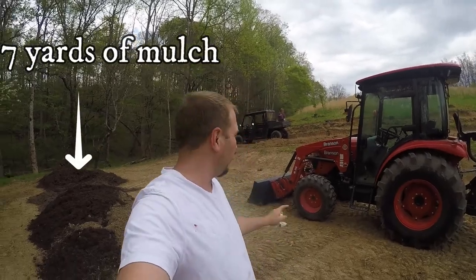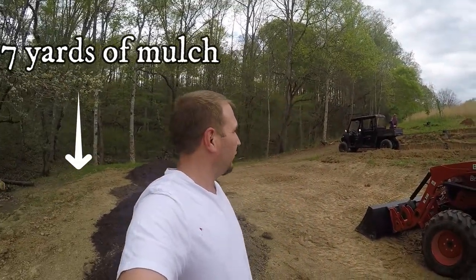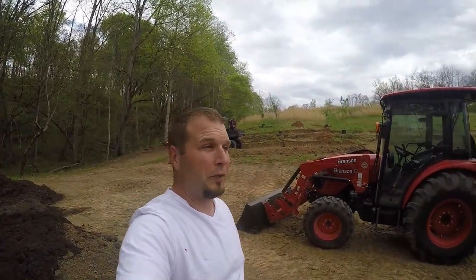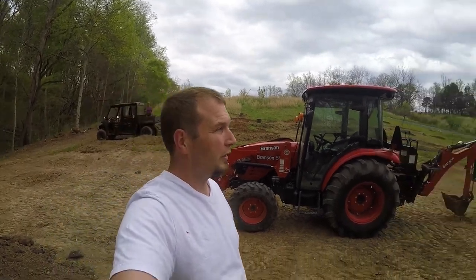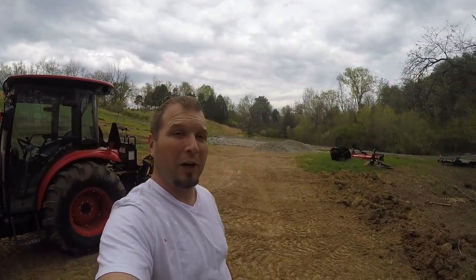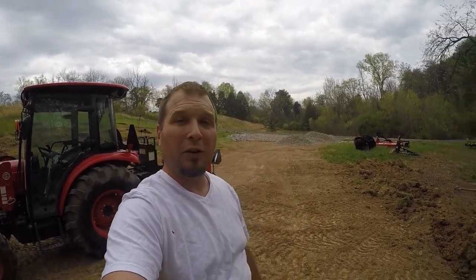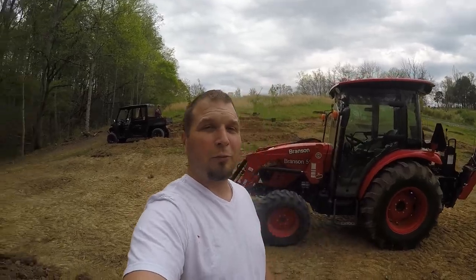Hey everyone, so we're down here at the site right now. I just finished up greasing all the fittings on the bucket, so we're going to start planting all the trees up there. So we'll see how this goes. I also have a bunch of rock over here now that I've got to spread, so I've got to cover that. So while Nicole's doing the plants, I'm going to be doing some rock.